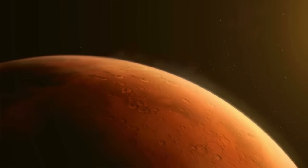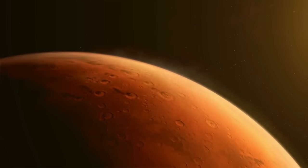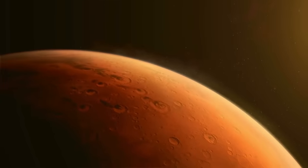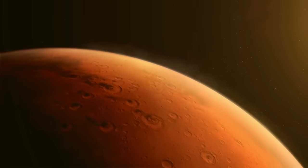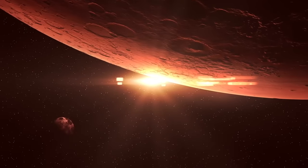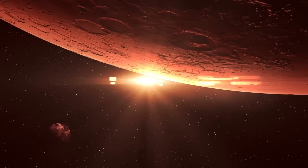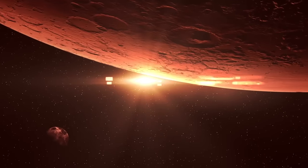Recently, Mars has been featured a lot in the mainstream media, and this is because big space companies hope to put humans on the red planet within the next few years. Someone who's been very vocal about this is Elon Musk, with him saying that his company SpaceX has plans to be one of the first ones to land humans on the red planet.